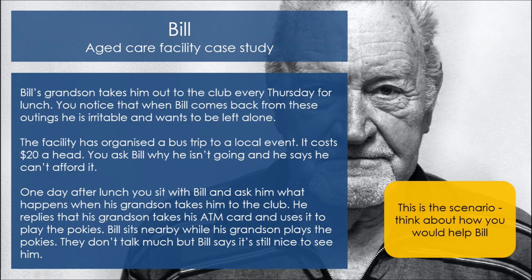But if Bill wants to get that money back from his grandson, it may be something you can just refer to our service if Bill lives on the Central Coast. And again, it's around talking with Bill about what he wants out of this and how he wants to address the situation. And in the next part of this webinar series, part 4, Having the Conversations, we'll be talking a lot more about how to talk to older people who you're worried about and who you work with.